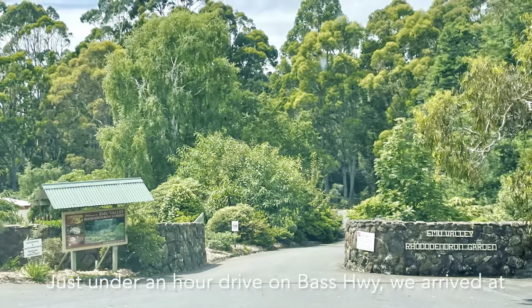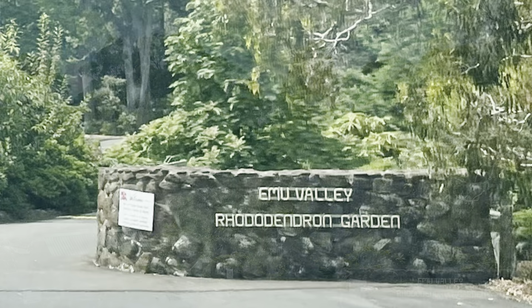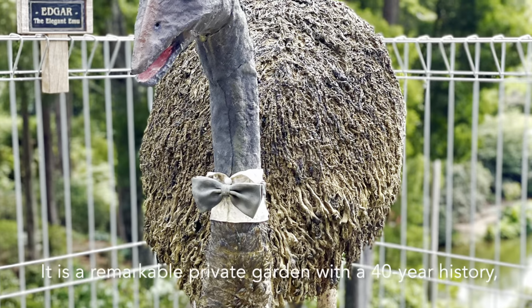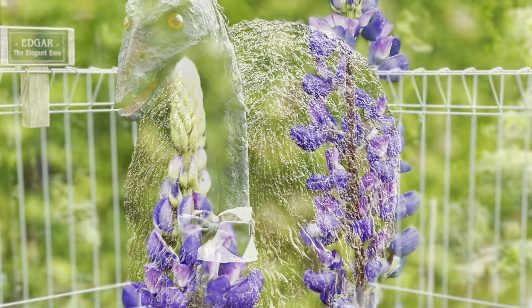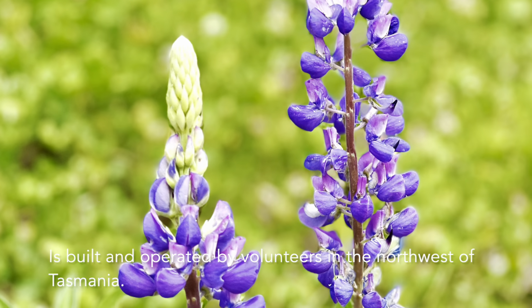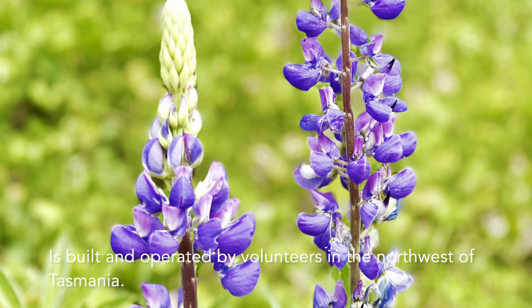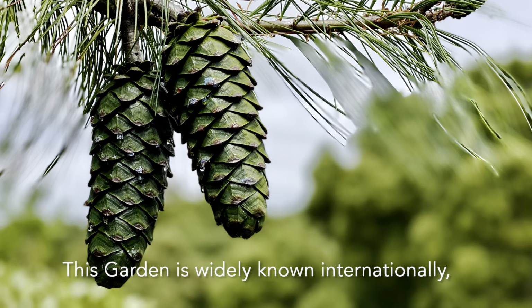Just under an hour drive on Bass Highway, we arrive at Emu Valley Rhododendron Garden. It is a remarkable private garden with a 40-year history. It's built and operated by volunteers in the northwest of Tasmania. This garden is widely known internationally.